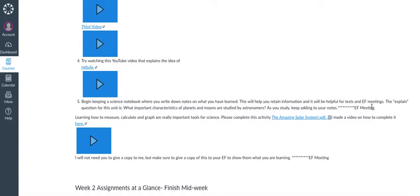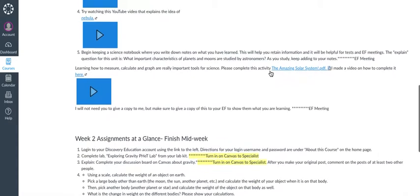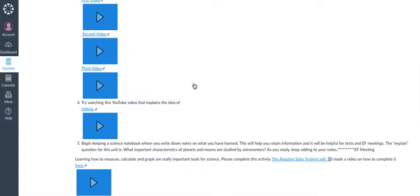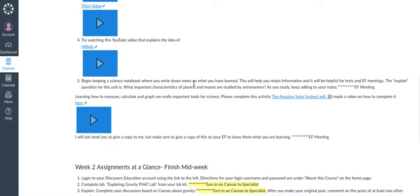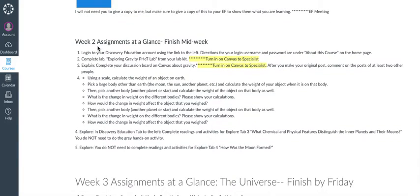You can see that there's a starred item that says give this to your EF at the meeting. So I don't need that. And that's all you need to get done, probably Monday, Tuesday. About Tuesday, Wednesday, you should start working on your week 2 assignments and finish midweek. Whatever that is for you, this is about your halfway point.